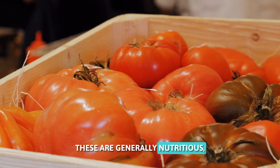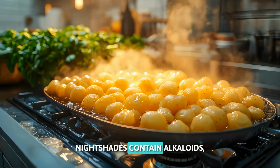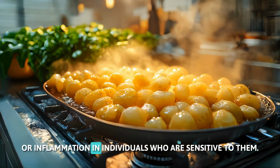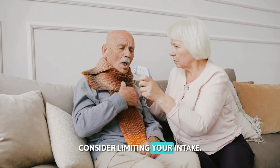Now, let's talk about nightshade vegetables, including tomatoes, potatoes, and eggplants. These are generally nutritious, but for some seniors, they may pose a problem. Nightshades contain alkaloids, which can aggravate joint pain or inflammation in individuals who are sensitive to them. If you notice discomfort after consuming these vegetables, consider limiting your intake.